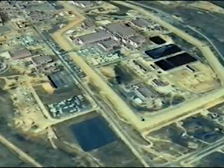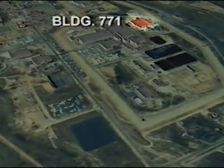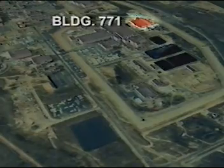A huge fire erupted in Building 771, and it took over 13 hours to put it out. It was made worse by the fact that the building wasn't built to slow the spread of fire, and materials used in production areas were flammable, adding fuel to the fire and making it harder to put out. The '57 fire was a very serious incident.